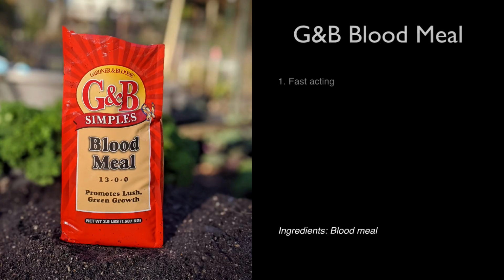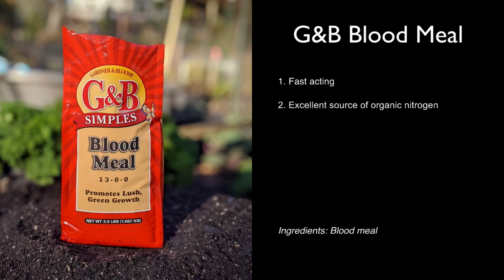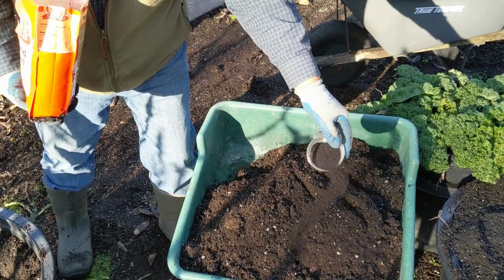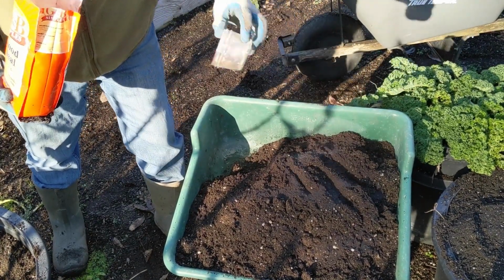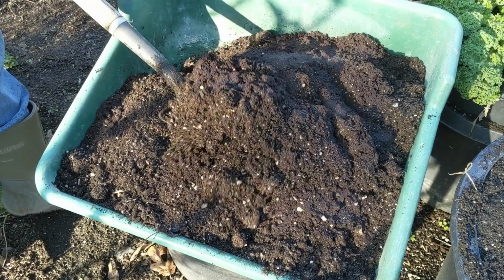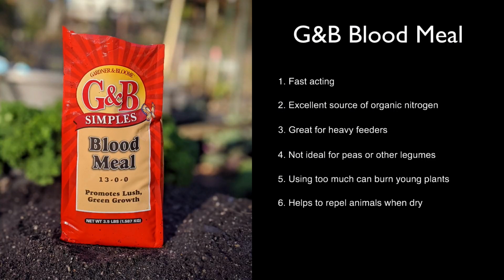Blood meal works as a fast-acting source of organic nitrogen and trace amounts of iron collected from cattle slaughterhouses. The 12% nitrogen in blood meal makes it great for heavy feeders like corn, broccoli, kale, and other leafy greens. However, it's not recommended for peas and other legumes, and care should be taken to not use too much as this fast-acting fertilizer can burn young, tender growth.